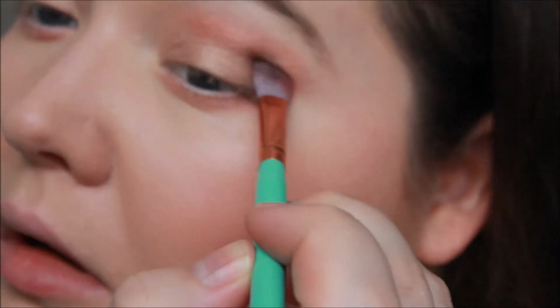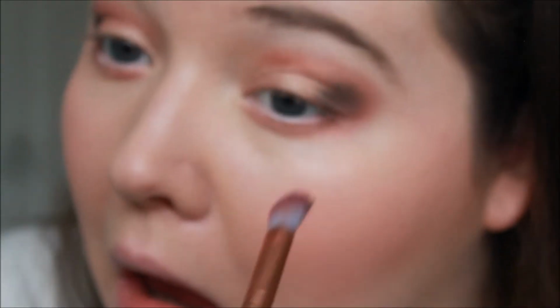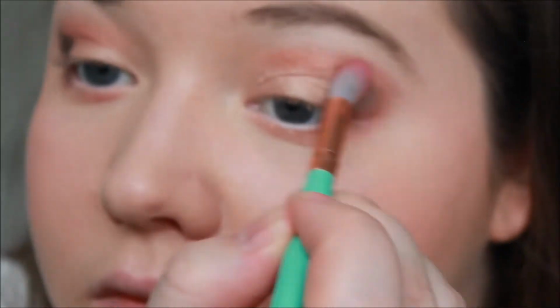And then with the second cream eyeshadow that came in that Benefit palette, I'm just going to go over the darkest corner part with this creamy brown dark shade, just to again add more depth and just make that look a bit more prominent. And then more blending. Blend, blend, blend.